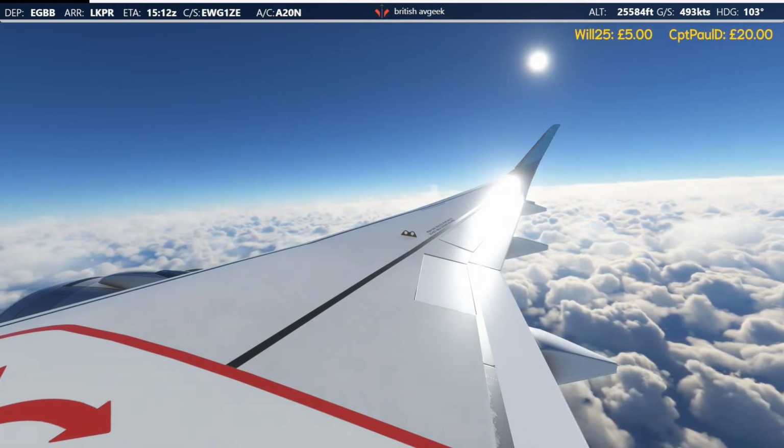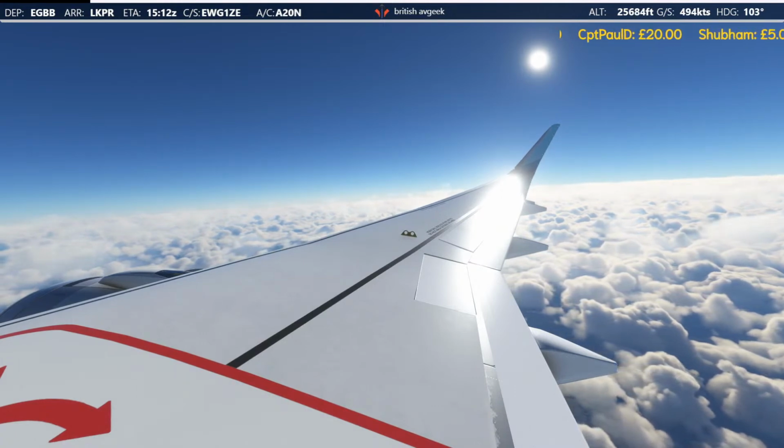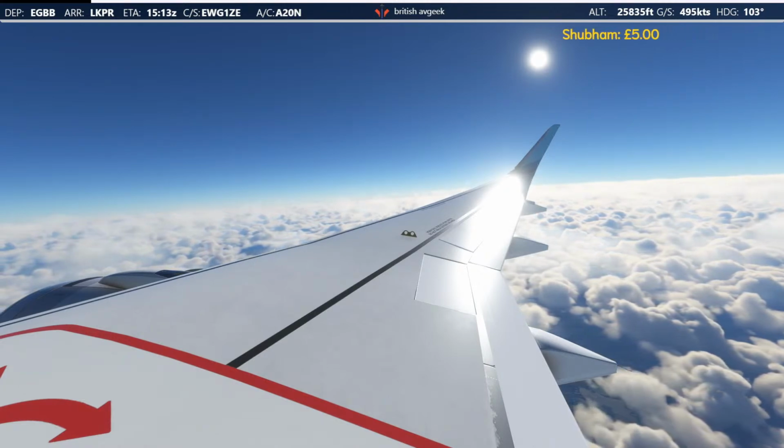73 November Bravo failed to establish on the heading, fixed approach 250. Easy 73 November Bravo, approach cancel, turn right heading 060 degrees, maintain altitude 3000.